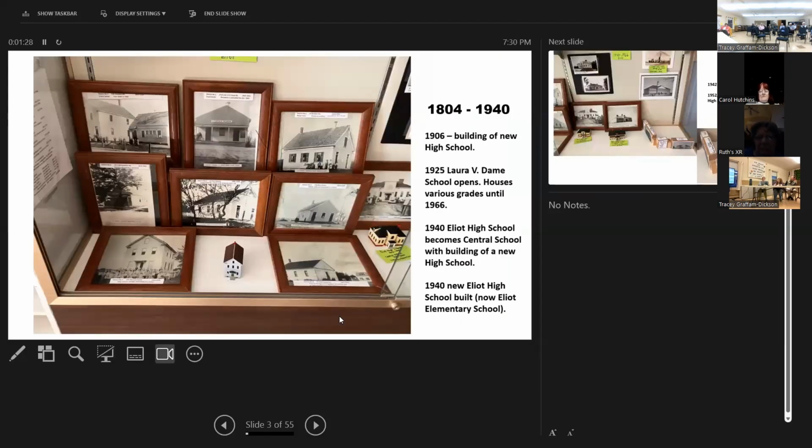Okay, and so you have the building of the new high school in 1906, and the Laura V. Dame School opened, which housed various grades until 1966. And in 1940, Eliot High School became the central school when the new high school was built, which is now the elementary school.